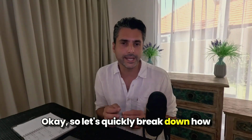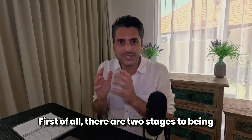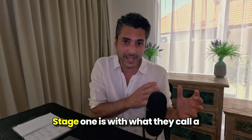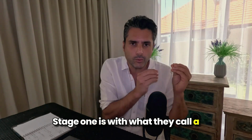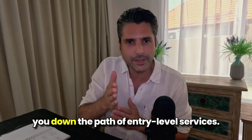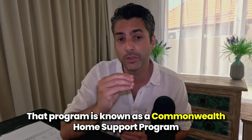Okay, so let's quickly break down how the home care assessment process works first of all. There are two stages to being assessed in order to access a home care package. Stage one is with what they call a RAS assessor. The RAS assessor's job is to either put you down the path of entry-level services. That program is known as the Commonwealth Home Support Program.